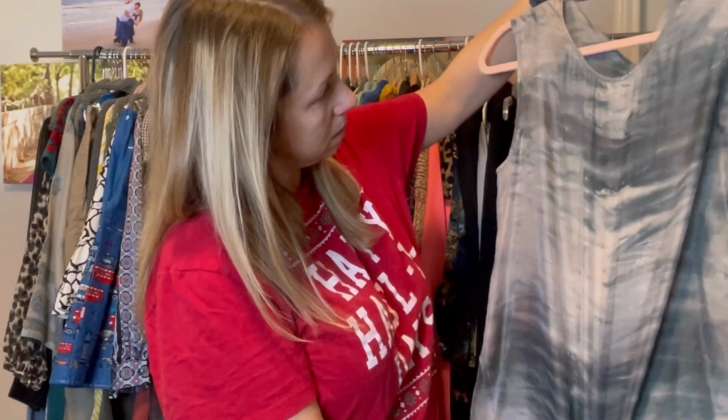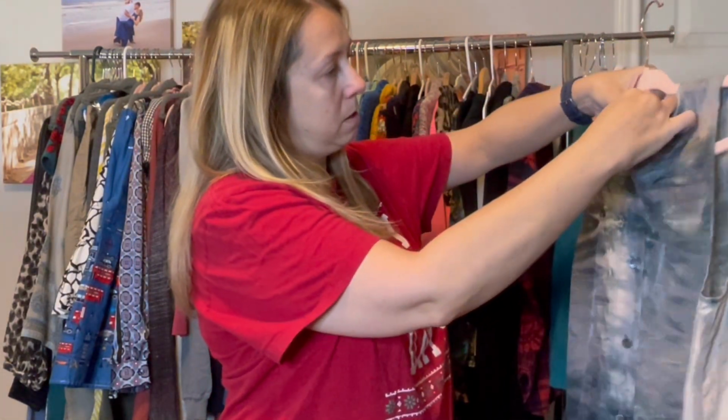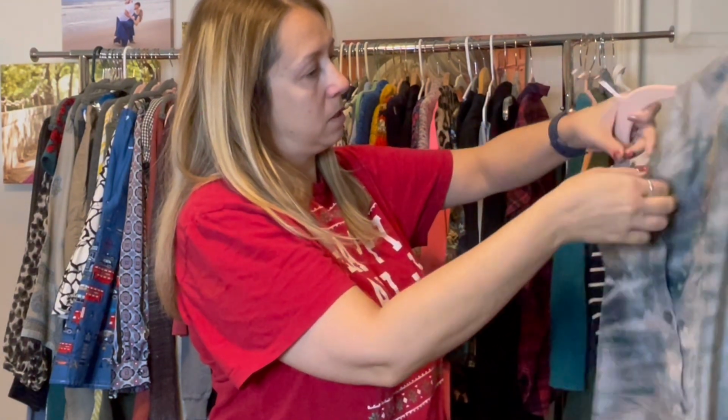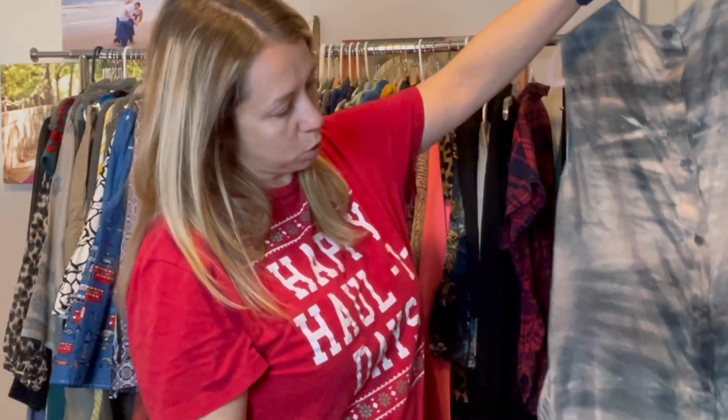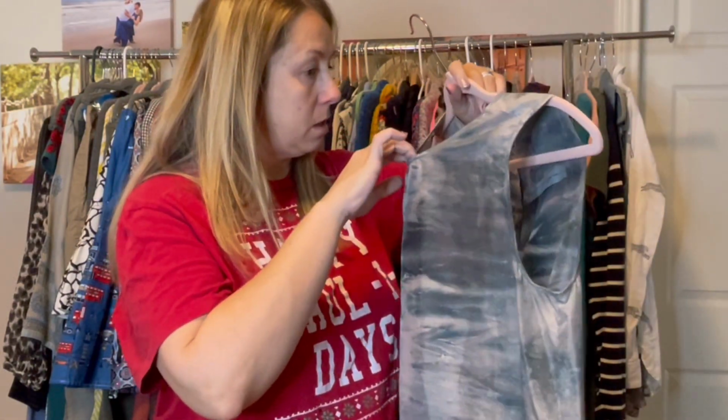Why does the collar fold down? It doesn't. I just don't have a button. Oh, you don't have the top button buttoned. Okay. Yeah. Well, that's fun. I'm trying to get ready in the morning. That's the back. 100% silk. Interesting. So I'm still researching it.